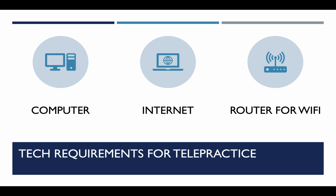First, before we talk more about the RangeXTD, let's just go over some quick basics that we already know from class and probably from life in general. If we're going to do a telepractice session, we obviously need to have a computer or some kind of device. We need to have internet, and there's various internet speeds we might be at, but we need to have internet, and we need to have a router if we're going to have wireless internet.